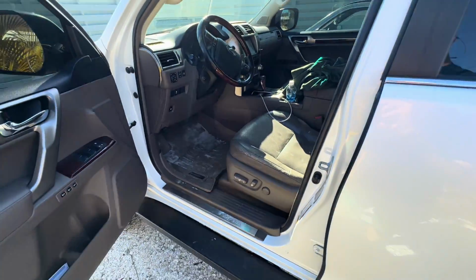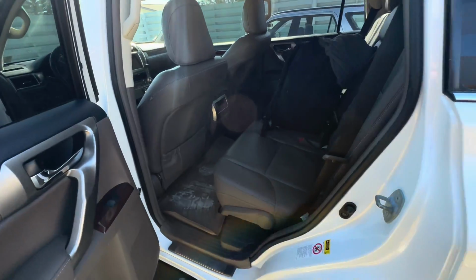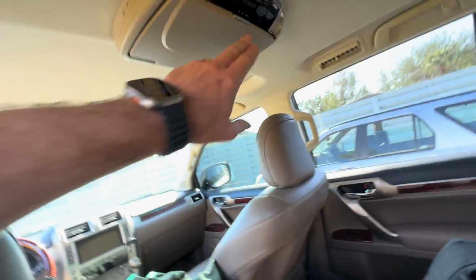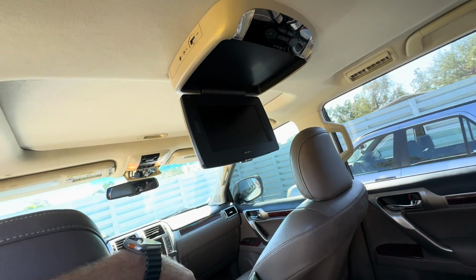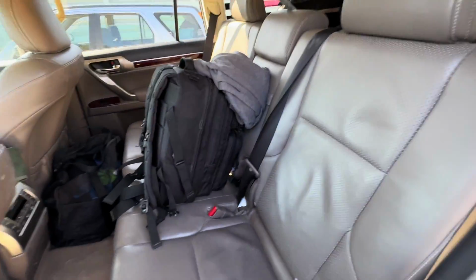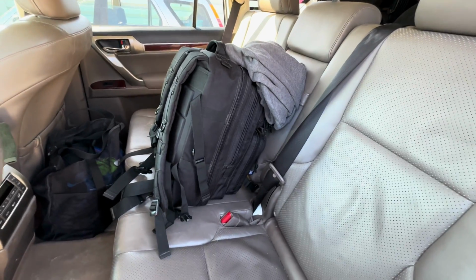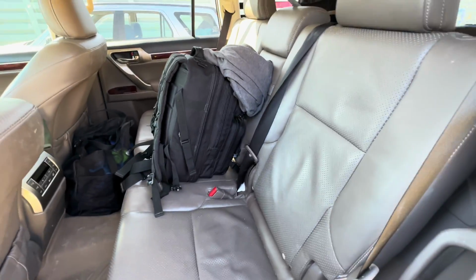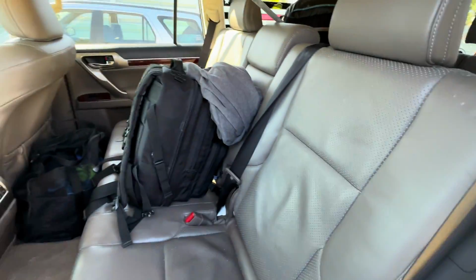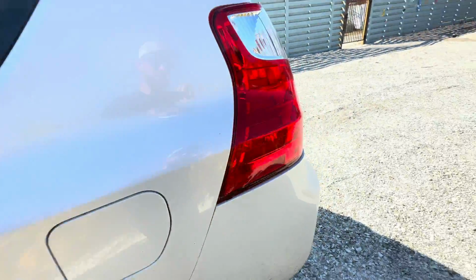Power seats, power steering wheel, and it has plenty of room. The rear air controls right here. Now, of course, the newer cars have big screens. This one just has a small screen, but you know what? It works. My one complaint with these, and I think it's an option in the newer ones, is I'd much rather have captain's chairs so it's easier to get in and out of. It's a little bit of a pain to get in and out of the back. That's my wife's complaint because it's lifted. It makes it a little bit more difficult to get in and out.